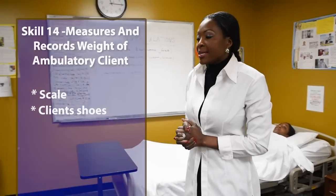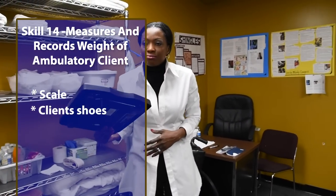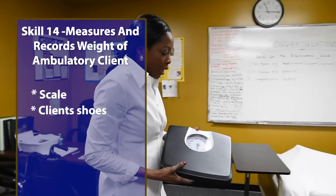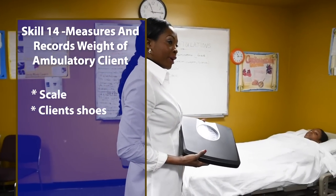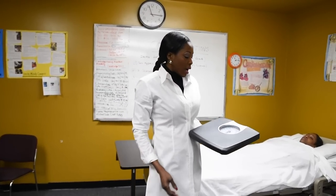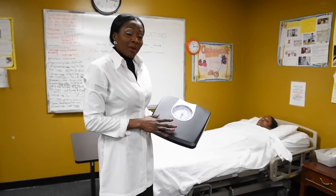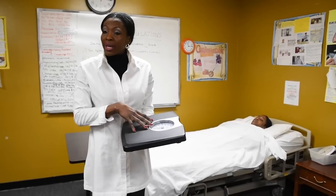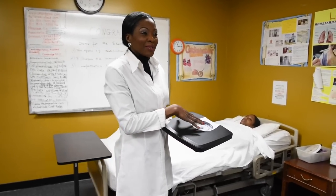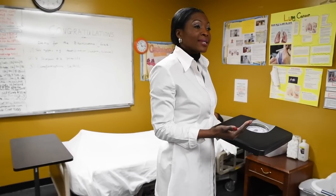For weight, your equipment is the scale. Okay. When you get the scale, however, whether you are using a standing scale, this particular scale, bathroom scale, you are responsible for moving it from wherever the examiner has set the scale to 0. Okay, meaning you are responsible for balancing the scale. So before I start the scale, I'm going to pretend I'm the examiner.